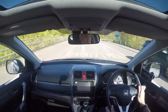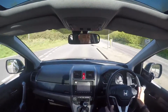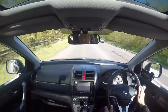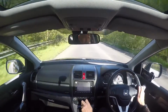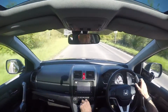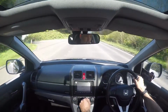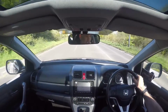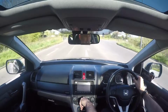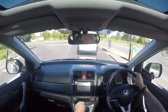Obviously it's a very low mileage one, so you'd expect the engine to be good, and it certainly is. Starts absolutely on the button, very, very smooth revving, idles absolutely perfectly, it doesn't fluctuate in any way. It's a clean, crisp revving engine. They always are. I mean, they're wonderful, wonderful engines actually. So the idle's completely steady.